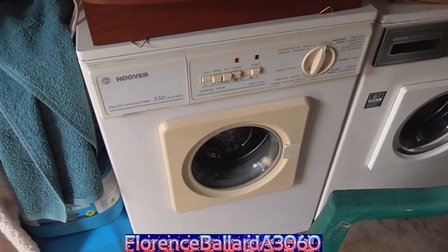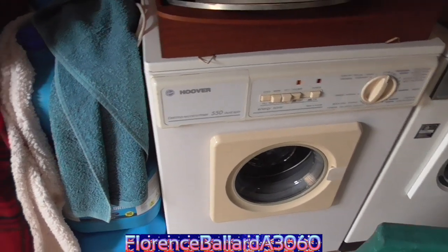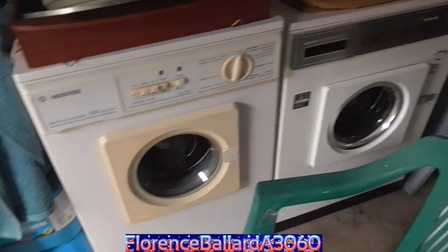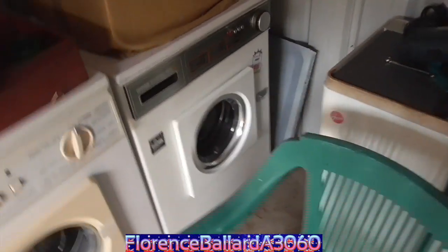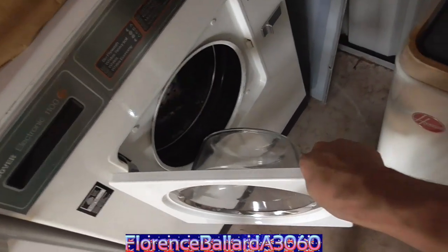The only thing wrong with this one, however, is a faulty capacitor, so the machine does distribution tumble all the time. It's not meant to, and it eventually smells like burning plastic. But you can see the similarities between them, same cabinet and whatnot. That one's got adjustable feet, though, and obviously the A3060's got wheels. The A3060, you might notice, lacks her door seal.